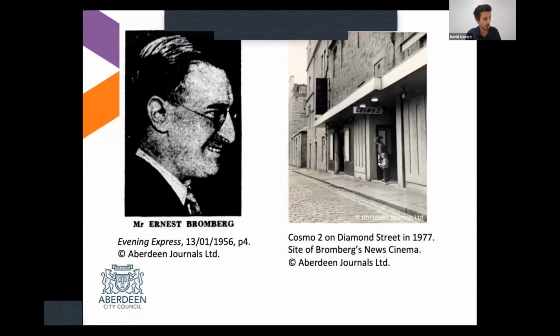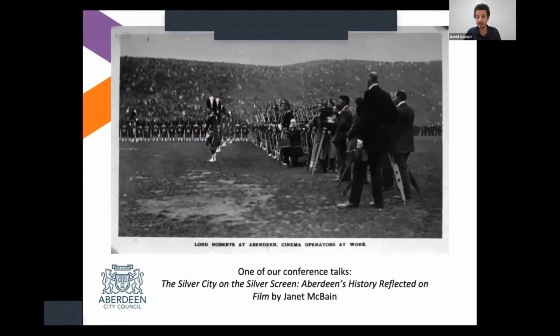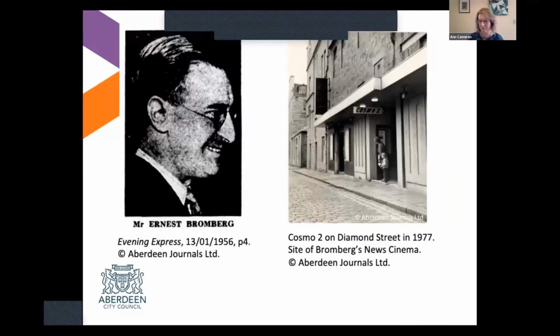I think he spent some time in Dundee as well, perhaps. Aged 20, he opened the Palais de Danse on Diamond Street. This is just off Aberdeen's main street, Union Street, and the Palais de Danse was a really important part of Aberdeen's social scene since it opened. And Bromberg was obviously a big cinema enthusiast, because he introduced events in the 1920s and early 30s related to cinema. This was its heyday when it was really booming in Aberdeen and around the country. He had a cinema ball where people won prizes for looking most like film stars, and also he had a parade for the release of Charlie Chaplin's City Lights.